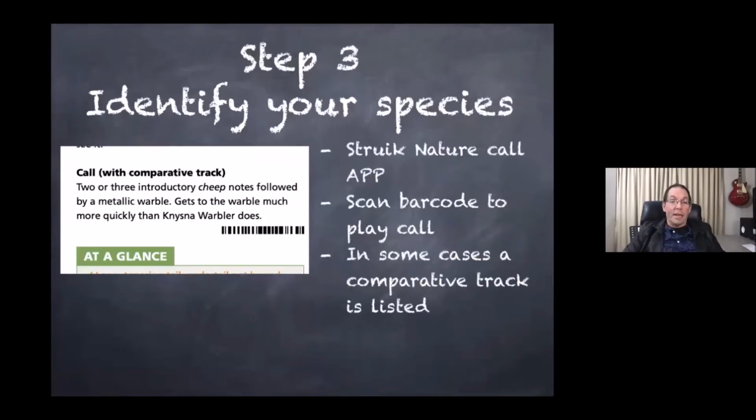And then finally, on every page with every species, there's a barcode using the Struik Nature app. The first book that Struik Nature released that used this was the new Sasol Birds of Southern Africa. So we're using the same app and the same technology, although we're using different calls. And you scan the barcode, and in some cases, you'll get a comparative track.